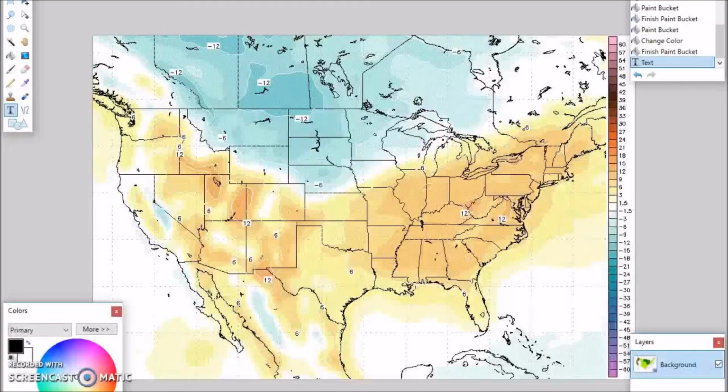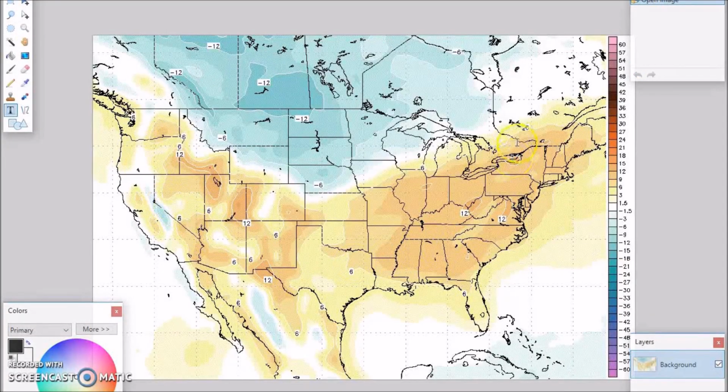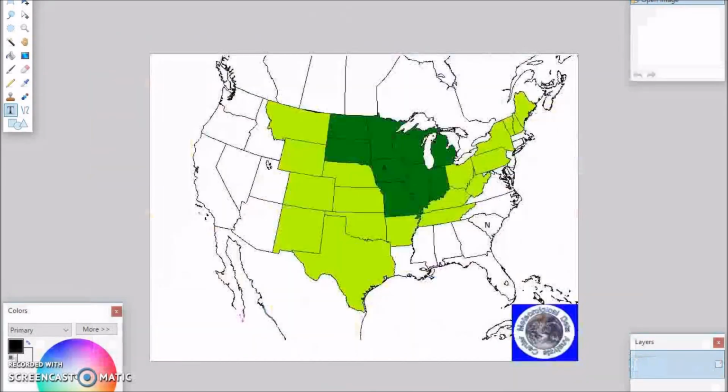So for this forecast period, I'm forecasting above normal temperatures here, with anomalies of 6 to 8 degrees above normal. Below normal temperatures are forecast for this region, with anomalies of 6 to 12 degrees below normal. For precipitation, I'm calling for above normal precipitation for this region, and the probability of occurrence is 35 to 45%.